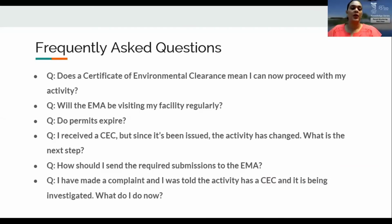So now that we've gone through what permit monitoring actually entails, let's answer some frequently asked questions that we often hear from the public as well as permit holders. So the first question, does a certificate of environmental clearance mean that I can now proceed with my activity? No. A CEC does not permit you to proceed with works on its own. The CEC does not absolve you from obtaining other relevant planning and development permissions.